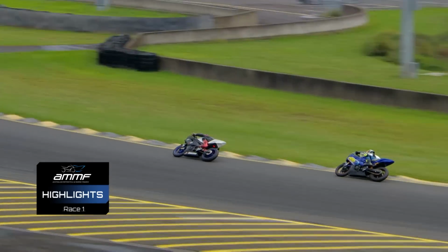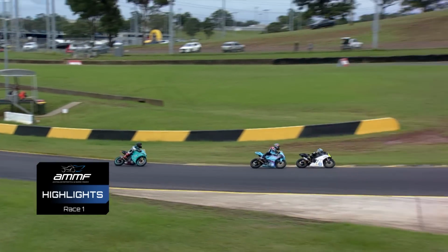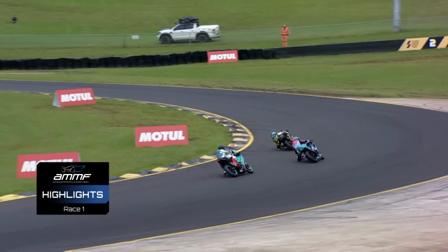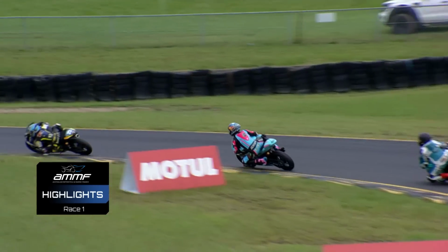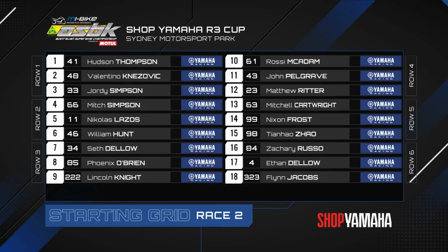Yeah, the young New Zealander riding better and better every time he gets out on track. Massive outbraking manoeuvre there up the inside, and you could just see that was when that red flag came out, and unfortunately the race was ended early. Now, Shop Yamaha R3 Cup final race for the evening for those guys.